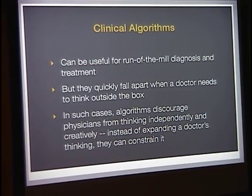Clinical algorithms, he says, can be useful for run-of-the-mill diagnoses and treatment, but they quickly fall apart when the doctor really needs to think outside the box.